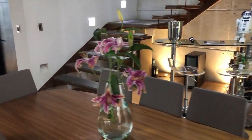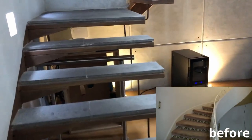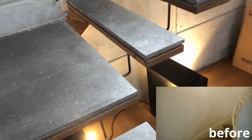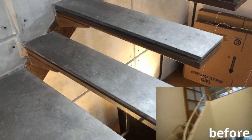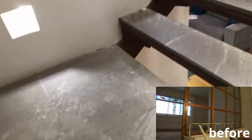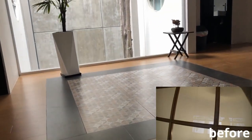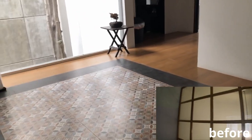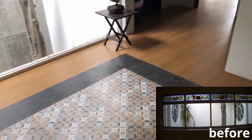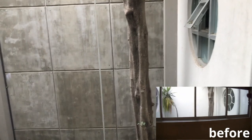So from here, we go to the second floor. And as you can see again, the style of the stairs is with cantera and this rusty metal. We like this style. And here, the first thing that you find is kind of a lobby, which divides the bedrooms, but you continue to see the big tree.